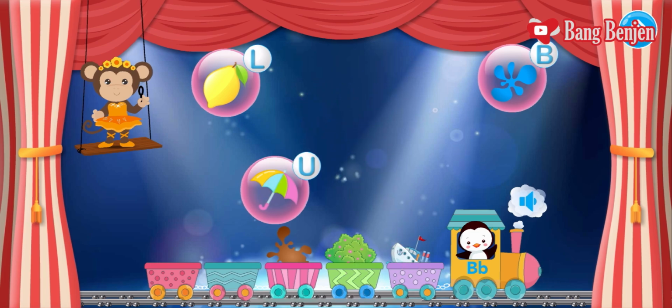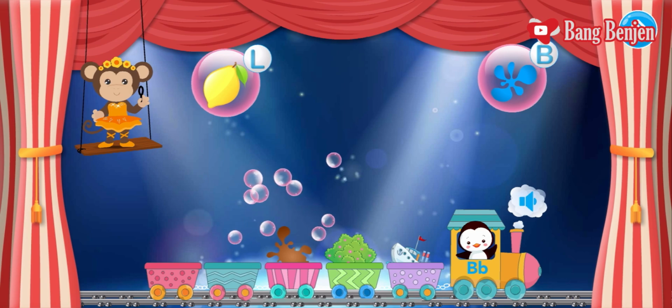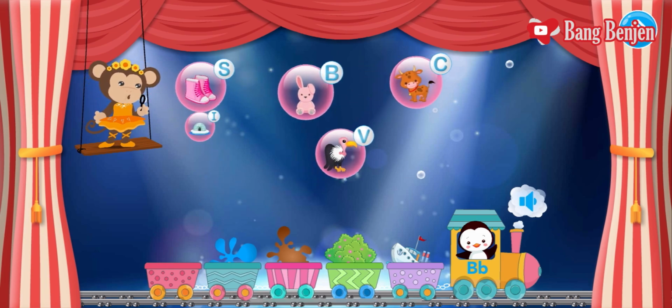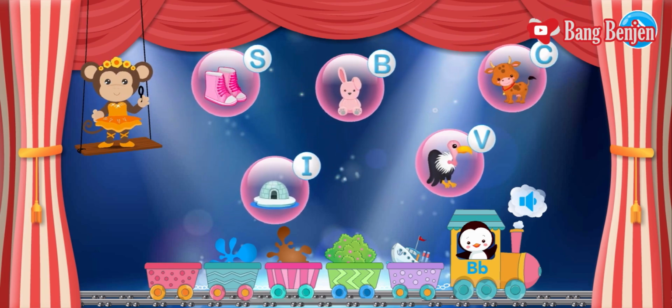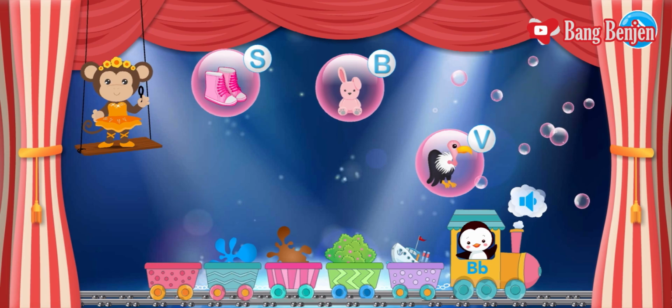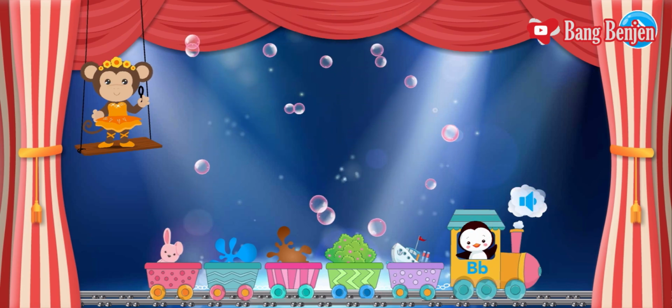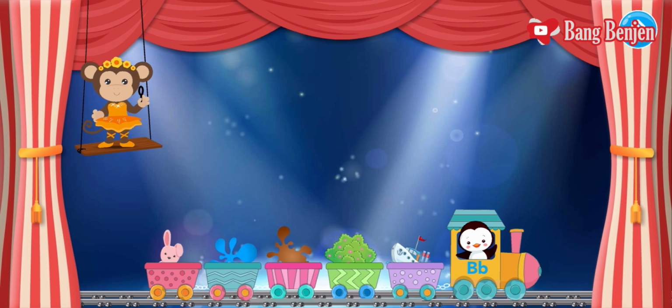Tap the bubble with the letter B. Blue. Tap the bubble with the letter B. Pop the bubble with the letter B. Tap the bubble with the letter B. Bunny. Great! The train is ready to go!